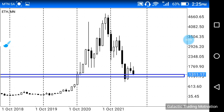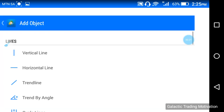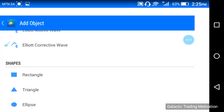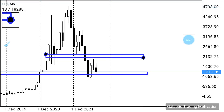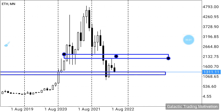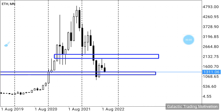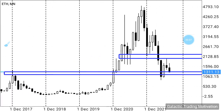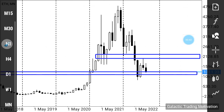So what I'm going to do now is add a neckline to that very important head and shoulders pattern. Let's see, how would our neckline be? Yeah, we can say that our neckline more or less is at that point, right? So from here, what I'm going to do is head down to the weekly chart.